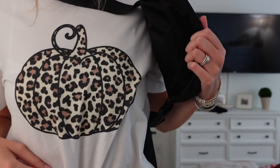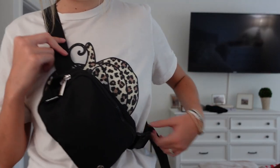Okay, I just got back from Target, and I did find a couple cute things that I want to show you what I got. But first, let me show you my little basic Saturday fit. My ball cap is DG Pip. My basic pumpkin tee, I think is from Pink Lily, but I got it off Poshmark. And I've got my black Lulu bag, and then some denim shorts from a local boutique around here.